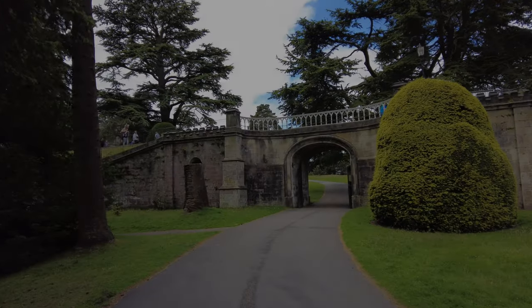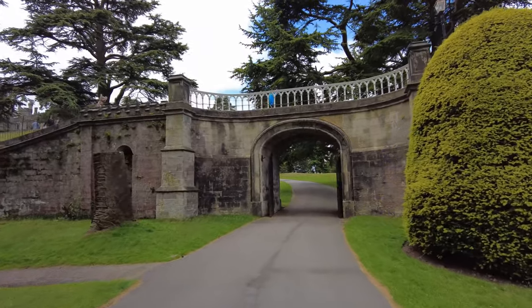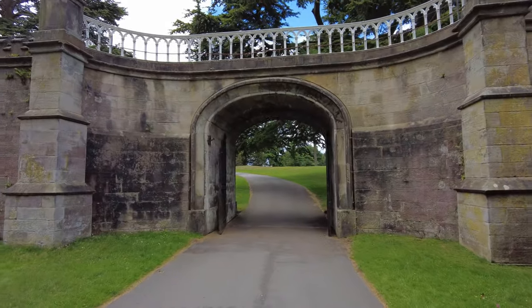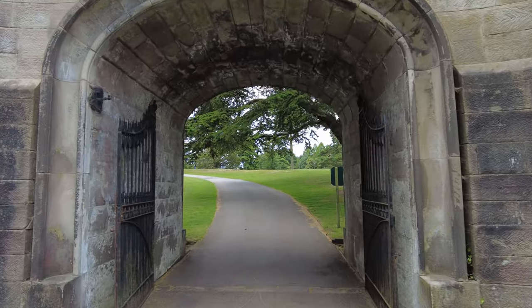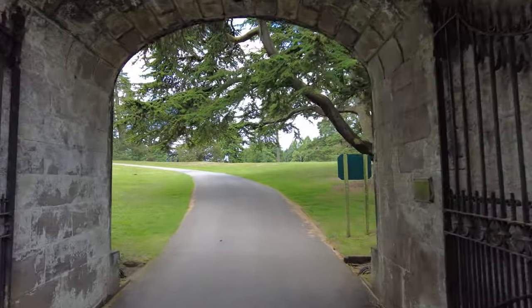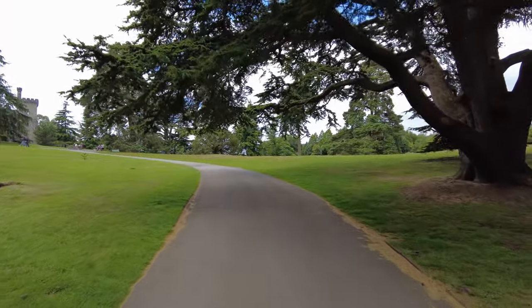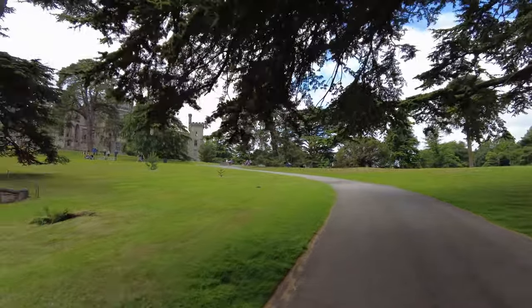So that was the gardens at Alton Towers, and hopefully some of you have learnt a few things and have realised that Alton Towers is a lot more than just a theme park. And these gardens and the house were here long before the theme park, and they'll be here long after the theme park's gone as well.